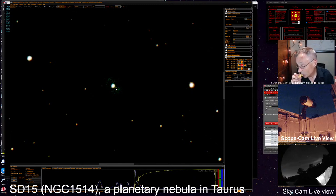NGC 1514. Larry, I'm curious if you've had your scope out lately, if it's been good enough weather. This is SD Secret. This is Secret Deep 15.